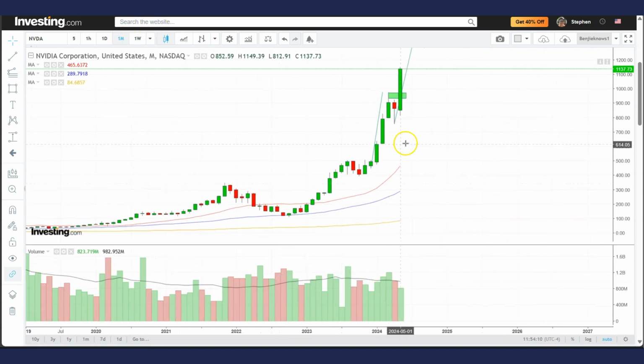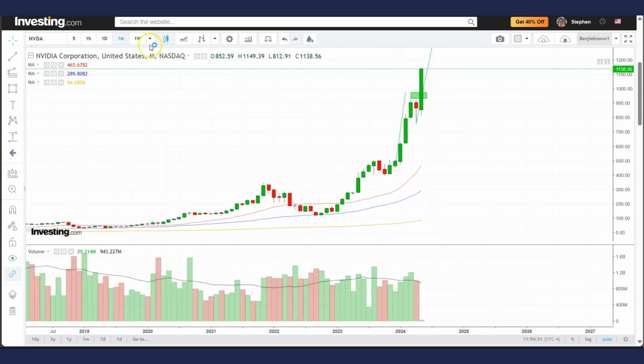Now the monthly chart, we can see there is a monthly bottoming tail here, and this tells us that the stock rejects going lower but wants to go higher. It's a very strong signal when a stock forms a bottoming tail in a monthly chart. And from there you can see it broke above the monthly bottoming tail and it has continued to move higher.